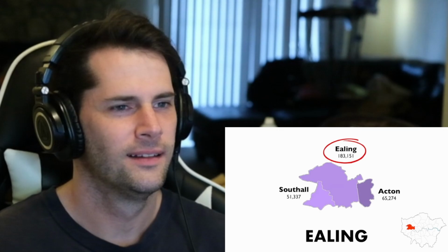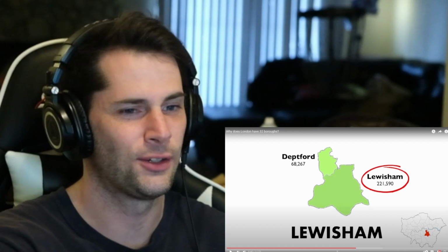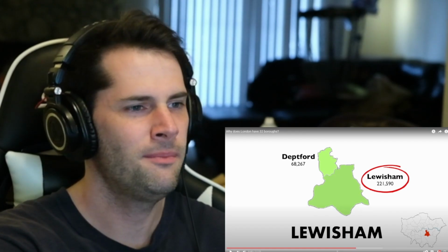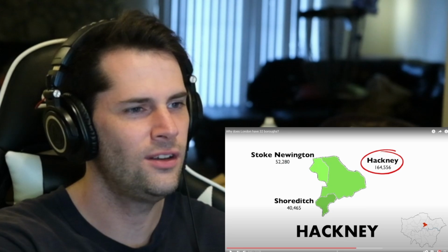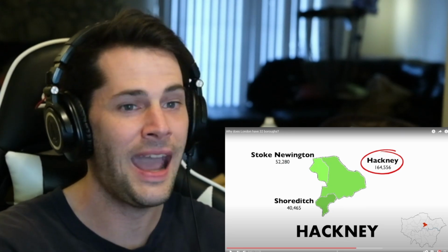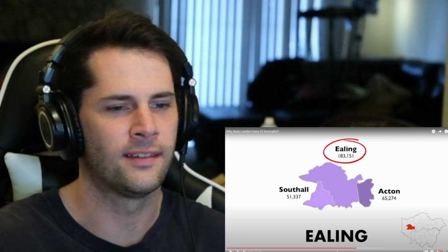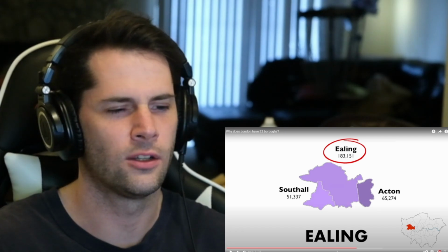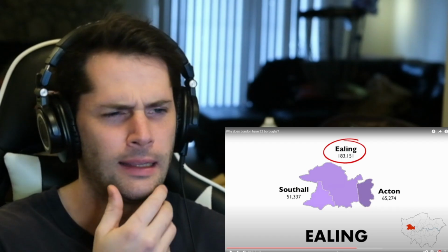Aw. Dang it. Under these new rules, most boroughs chose one of their existing names. In most cases, it was obvious which one was most deserving. Wow, I have never seen any of these. These are good names. Lewisham, Deptford, Stoke Newington, Hackney. Yeah, oh, okay, the one that's circled is the one. Is that the one that got chosen? Yalling? Ugh, I'm not saying that correctly, am I?